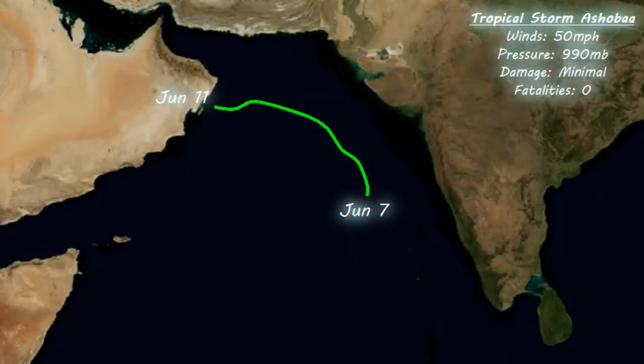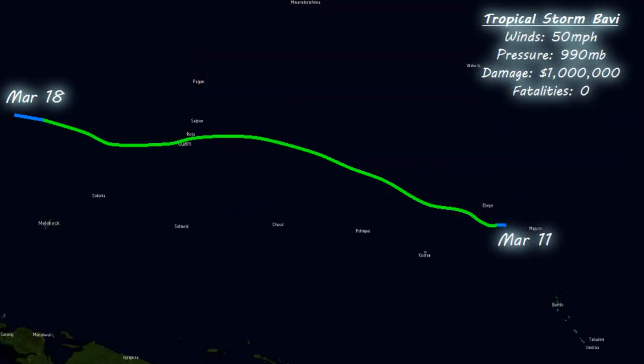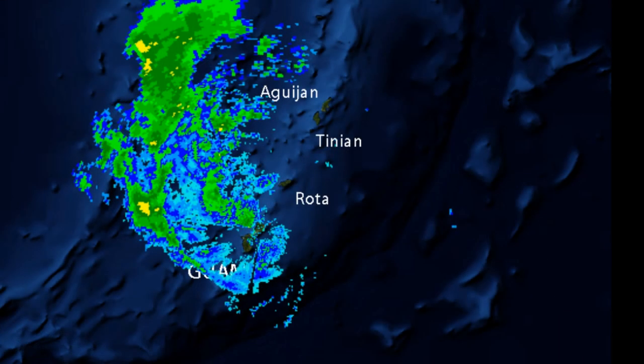Then in the North Indian Ocean, in the Arabian Sea, we had Tropical Storm Ashobar, which caused minimal damages in the end, despite threatening the Arabian Peninsula. And now we move on to the Westpac and Tropical Storm Bavi, which formed in March and tracked pretty much directly over Guam and caused $1 million of damages on the Mariana Islands.